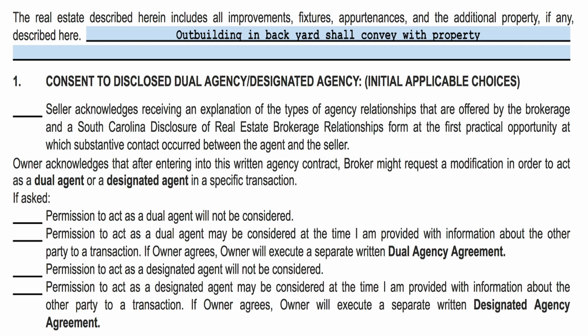So the second and third lines discuss dual agency. The second line says no, the seller will not allow dual agency. The third line says yes, we'll think about dual agency at the time. However, we want to be given that opportunity to say yes or no. Most of the time as a broker, I see that line 3 is initialed by the sellers, because they'll think about dual agency at the time. I have seen where some sellers will say absolutely not, I only want single agency, and they'll initial that second line. But again, that's completely and totally up to the seller.